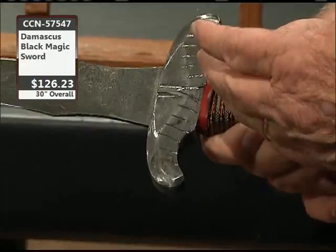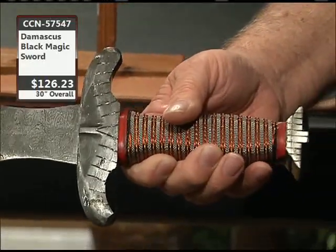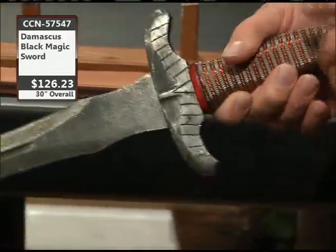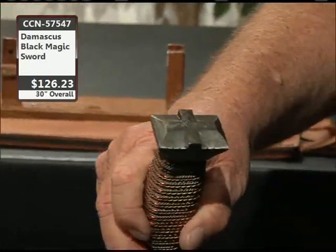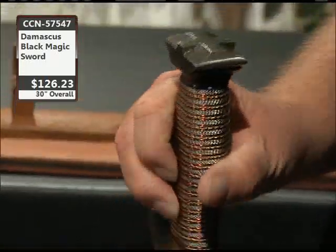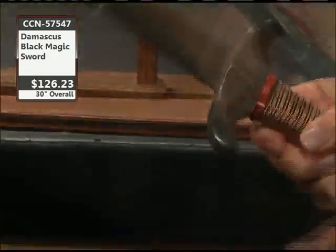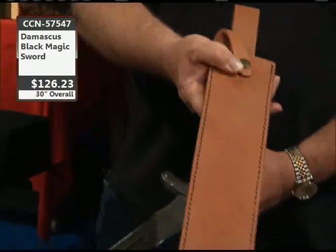Okay, I can't believe they make it for this price. Retail on this is $259.95. You only pay $126.23. Check out even here on the pommel, you've got more tool work. Okay, we're talking, what does that say? About 30 inches overall. Yeah. And I got to say this, there's $50 worth of sheath right there. Go to a leather shop and tell them you want that made right there and see what kind of number they sling at you.